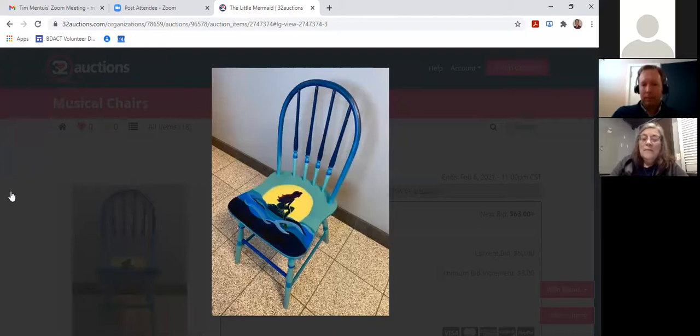Excellent. Very good. BDACT.org once again. And as you mentioned, that one chair that we didn't mention was the Little Mermaid. Good timing with that. That's a main stage production. That's not one of the Telltale productions when you talk about Little Mermaid. That's one of the main stage productions, a big Disney production, very popular show on Broadway, and we're excited to do it here.